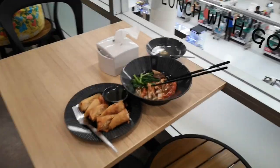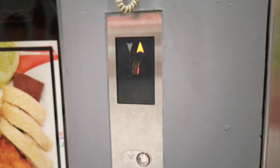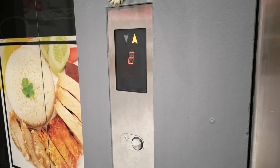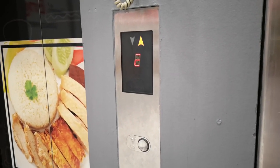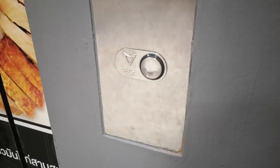Okay, so that's the food I'm going to eat. There's a lift at the back there, which is an Otis 3200. Lift. There's an Otis lift in the center. There's an Otis station.